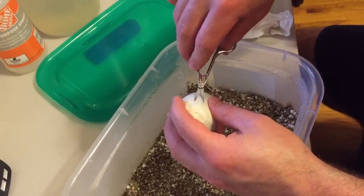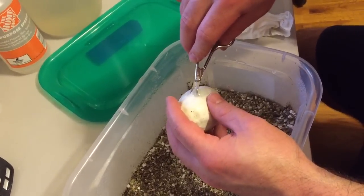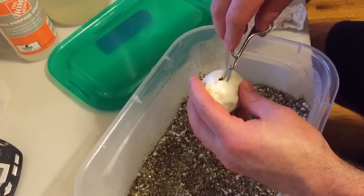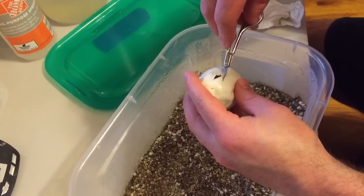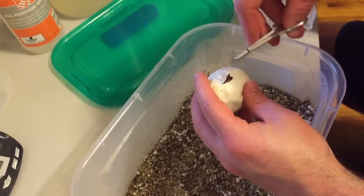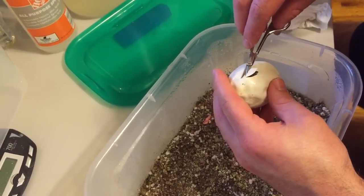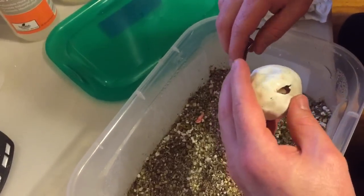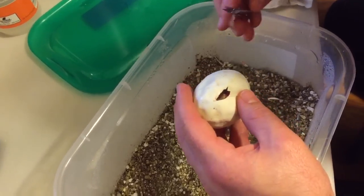I do have some corn snakes as well. One of my first corn snake clutches should actually be hatching any day now. If they haven't already, as of this morning they had not. But they were due. I think the second was 60 days. That to me looks like it might be an Enchi also.